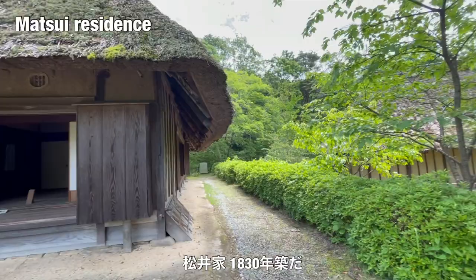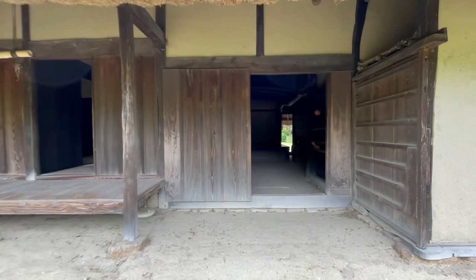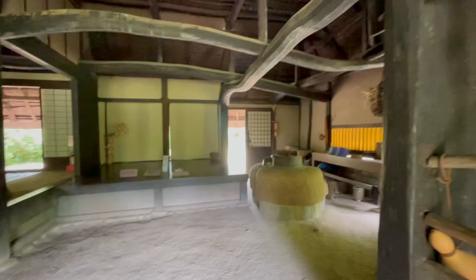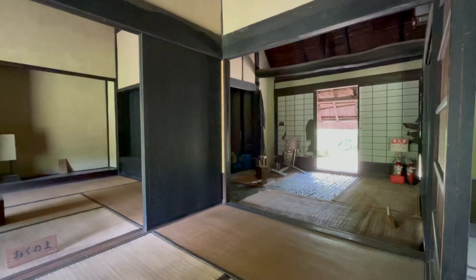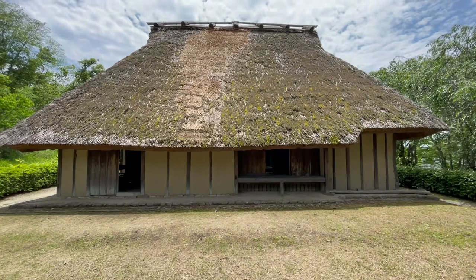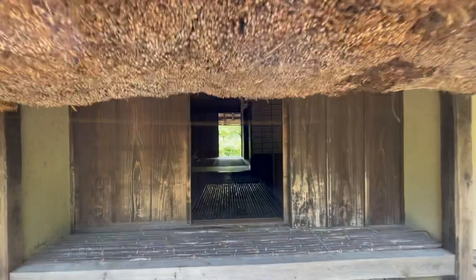This is Matsui family residence, built in 1830. They used to be the local governor. This floor is made of bamboo.